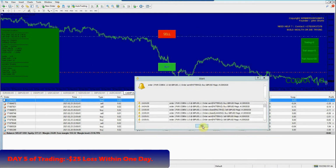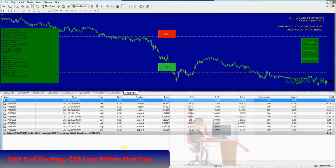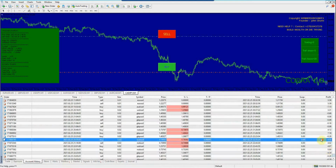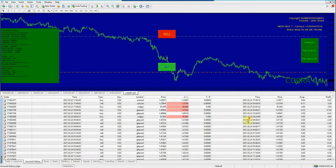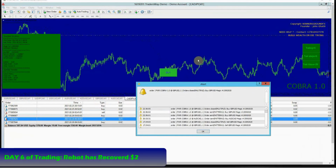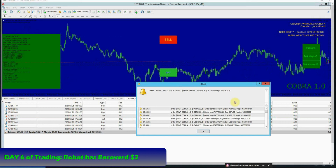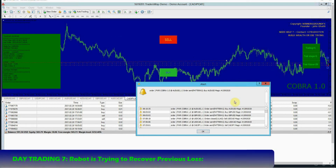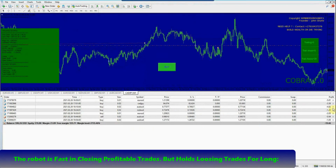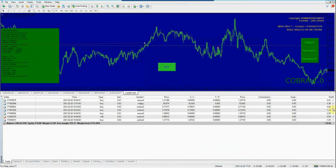Day 5 of trading, all the profit that was made has been taken away. The robot closed most of the losing trades. Maybe that's money management. I will still hold and see if it will recover. Day 6 of trading, the robot is still struggling to recover, but still holding the line. By trading day 7, the robot had recovered almost half of the loss it had made. The robot was fast in closing the trades that are in profit, but slow in stopping the losses from accumulating to big amounts. That was my first observation.